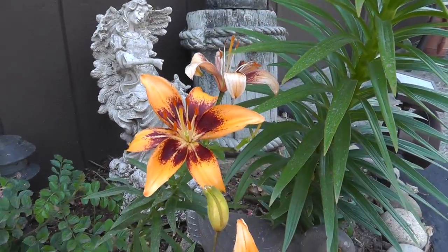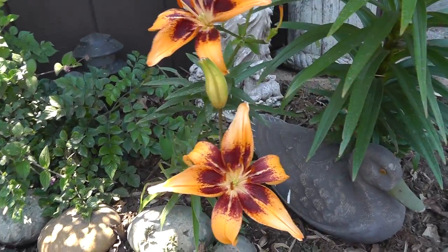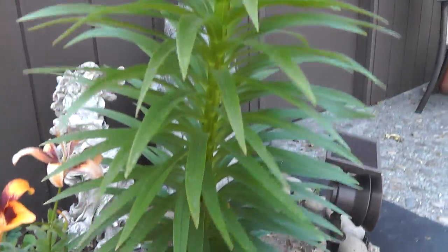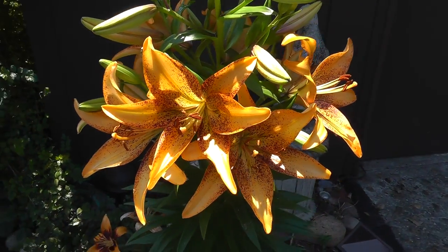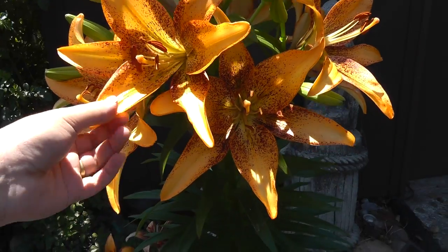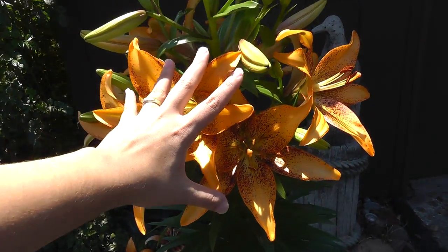The whole batch, I planted two chunks right here, one on the left and one on the right. But what's interesting is the one on the right turned out to be a behemoth. And the funny thing is, last spring, this one didn't even bloom. The one on the left did, but not the one on the right. It was just a little stalk of some leaves. But now, these flowers are bigger than my hands. They're probably bigger than my face, actually.